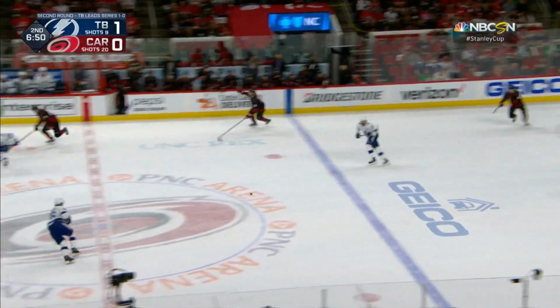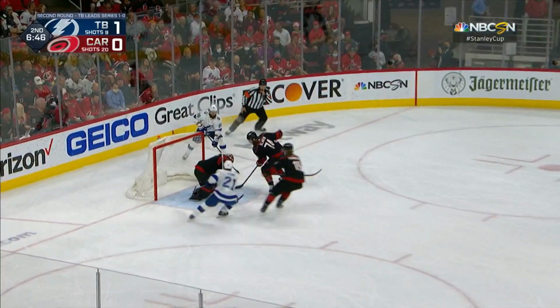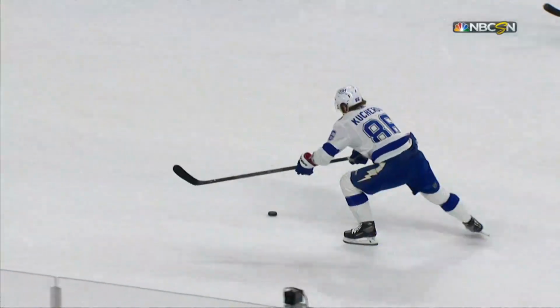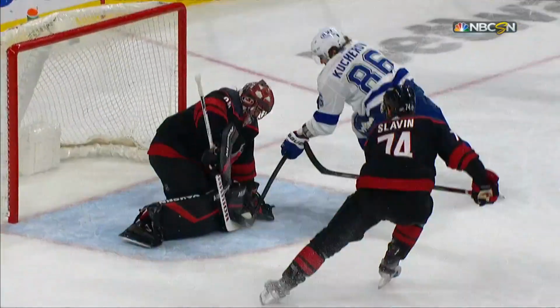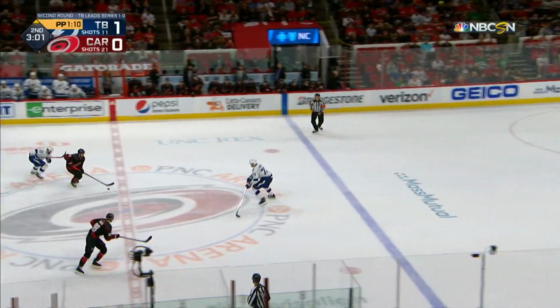Necas, he mishandled. Now it's Killorn. It's a 2-on-0. It's Kucherov. He's in. His save made by Nedeljkovic, and he clamps down on the loose puck. This is a beautiful feed from Alex Killorn, head up the whole way, and then Kucherov tries to get that rebound. Overskated. Aho was there.